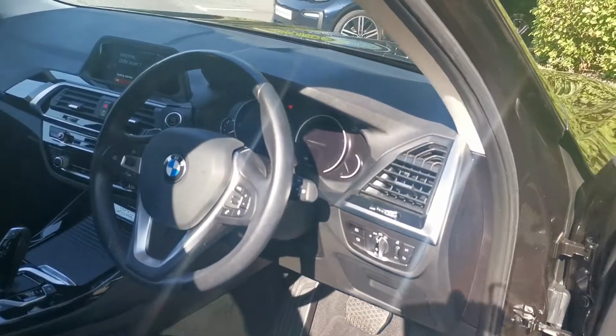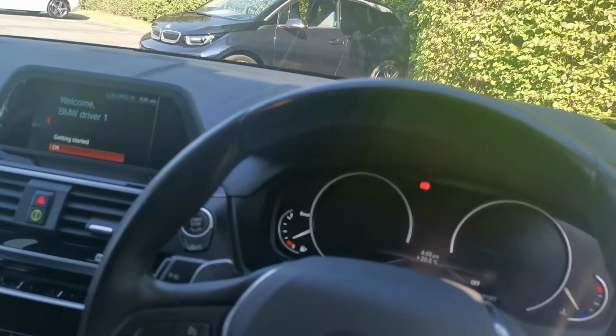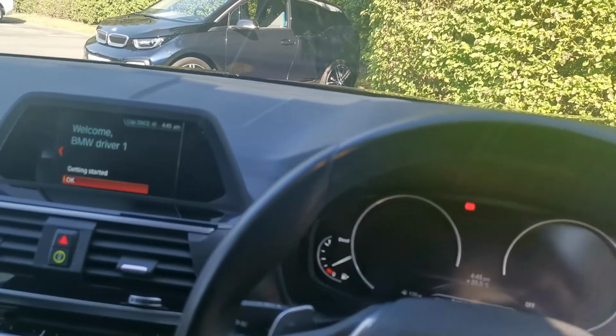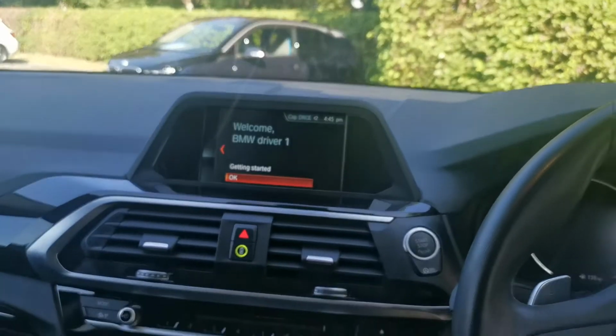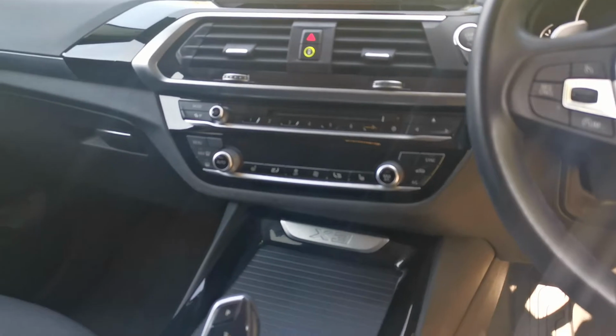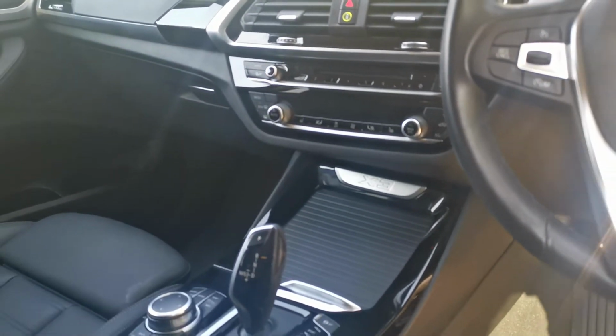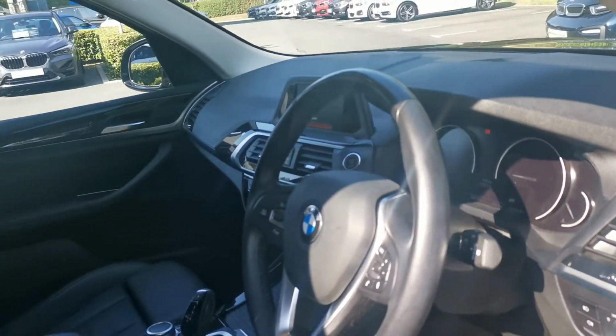To the front, I've got the analog dials, that digital lower section, the BMW iDrive 6 entertainment system there. Climate control on the front, as I said, a three-zone in this vehicle. Heated front seats, it's a fabulous 8-speed automatic gearbox. Obviously paddles on the steering wheel there to take manual control if you so wish.